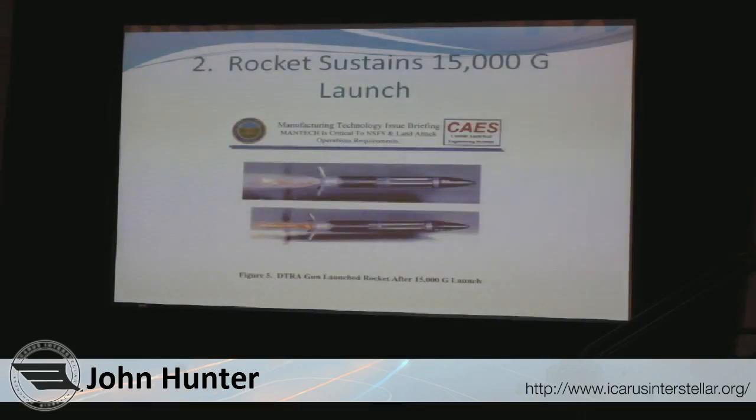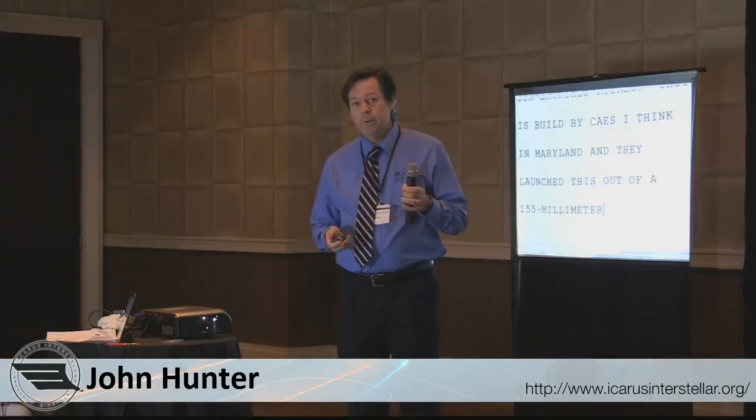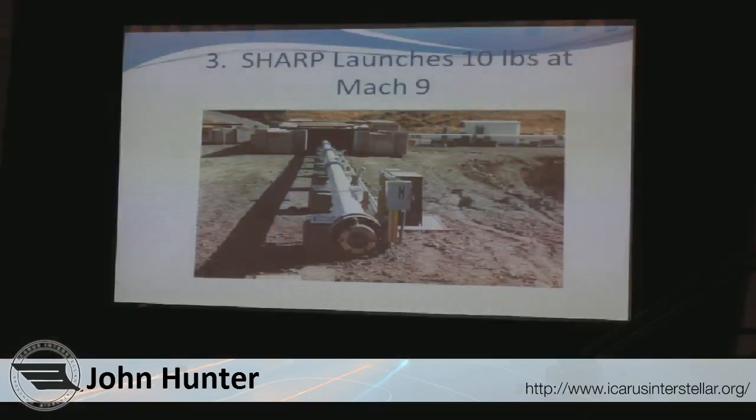This is the second part of the equation, which is this gun-launched rocket. This was built by CAES, I think it's in Maryland, and they were launching this out of a 155-millimeter howitzer solid. And this is the business end of Sharp. Now, Sharp was sort of a funny-looking gun. It was 400 feet long, but only about 160 feet of it was the business end, which was the skinny tube.